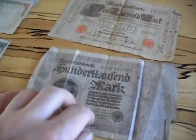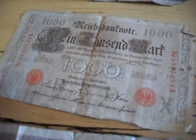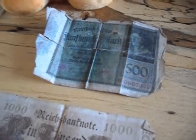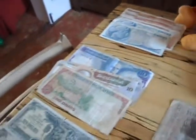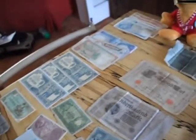This was the Weimar Republic and this hyperinflation, so you got 10,000 marks. This one's an interesting one. It's dated Berlin, 21st of April 1910, for a 1,000 mark Reichsbank note, so that's interesting. And then we've got a 500 one there. We've got some Greek notes and some Tunisian notes. So, you know, I don't know what they're worth really. And then we've got an English £1 note. I know what that's worth. It's worth £1. So, you know, not too bad.